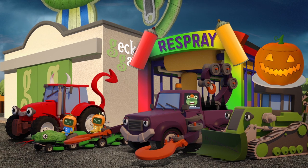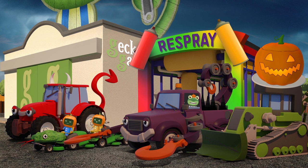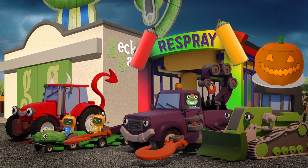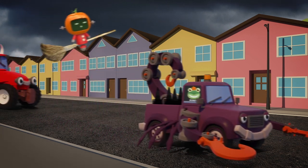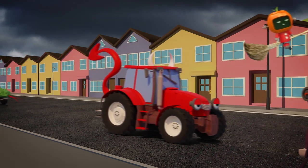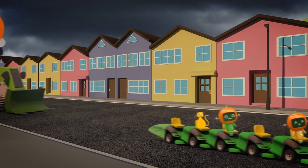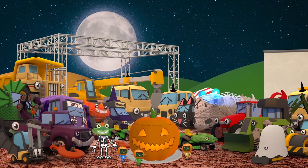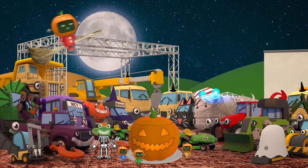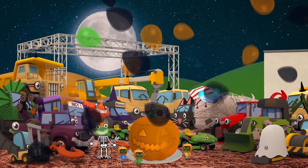We're all driving over to the construction site now. See you at the party! Tilly the Scorpion. Trevor the Devil. Maisie the Snake, Danny the Monster, what a great party!